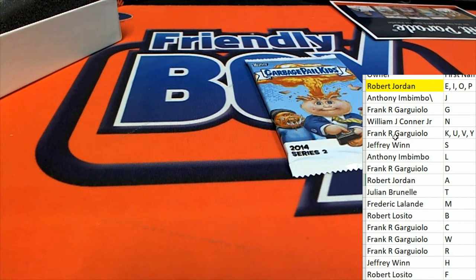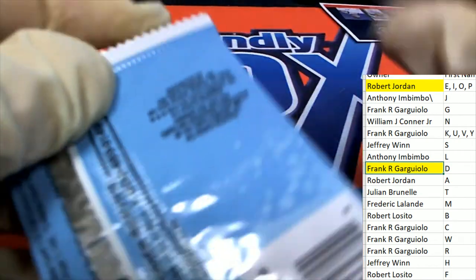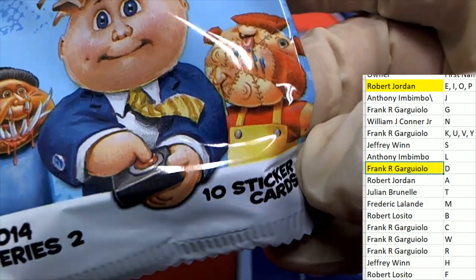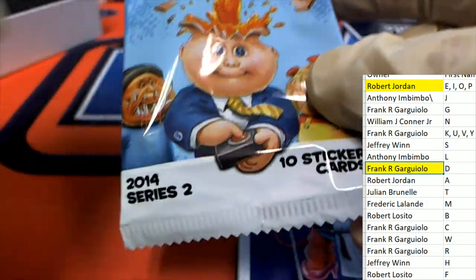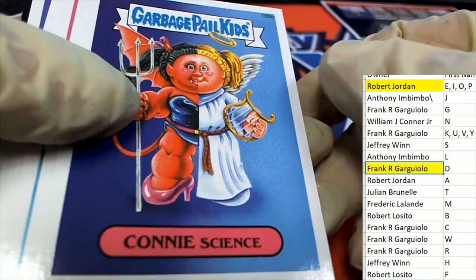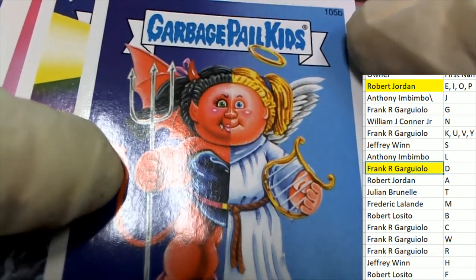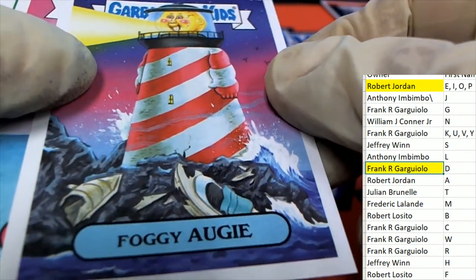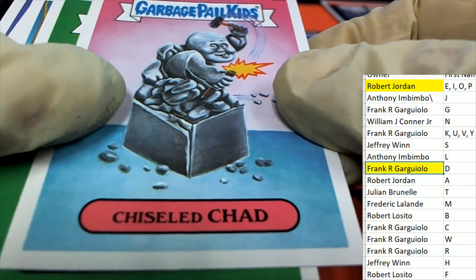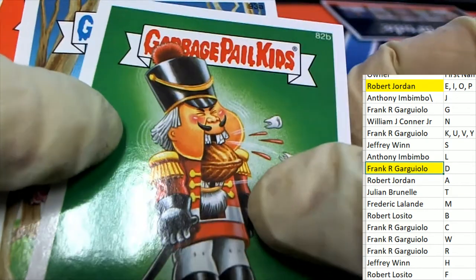Ryan for Frank. And let's check out some of the things that folks are going to be getting out of this 2014 pack. I didn't see Donald Trump, but you never know. It could have been. I don't know. I don't see Trump anywhere. So C, that is 105B, 84B, F, Fagiagi, C, 83B, another C.